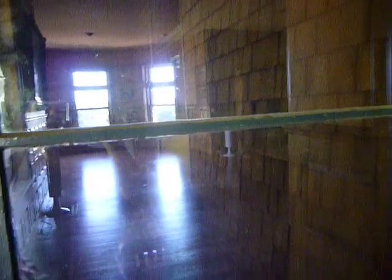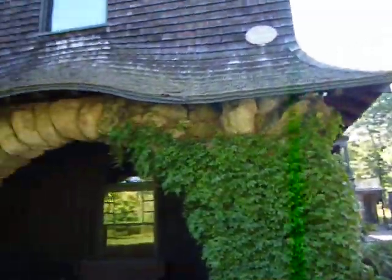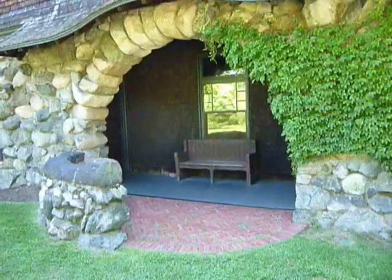But check that out. Some of the interior. Over there, there's like paintings and old book stacks, book shelves and stuff. Let's walk around here. Like that curved roof. What do you call that? An alcove or something? Love those stone houses like this.